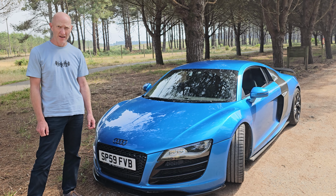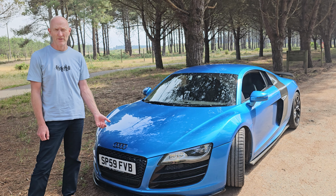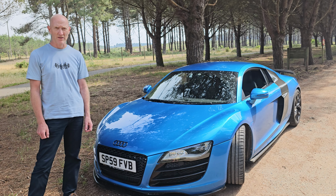Where the Golf was a track car, and that's all it was. It was a pure track car. It was really good on circuit, but you could never drive it on the road. I wanted something that I can go on a road trip with as well as drive on circuit.